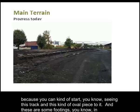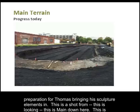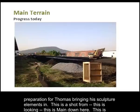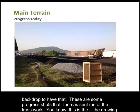This is a great slide, as you can start seeing this track and this oval piece to it. And these are some footings in preparation for Thomas bringing his sculptural elements in. This is a shot from Main down here. There's Lookout Mountain in the background, which all of a sudden has popped out. We couldn't see that before, and that's a fantastic backdrop to have.